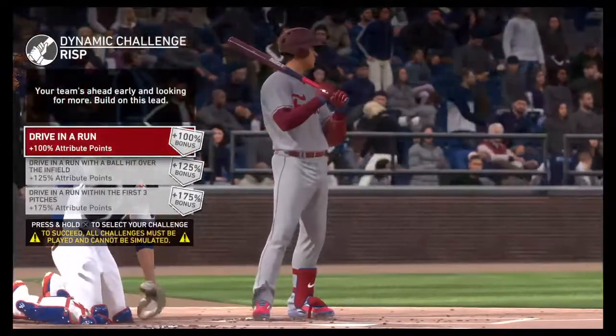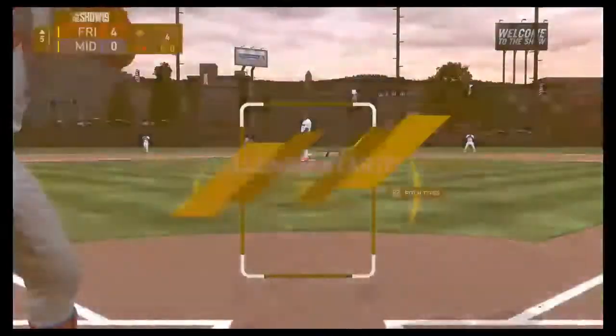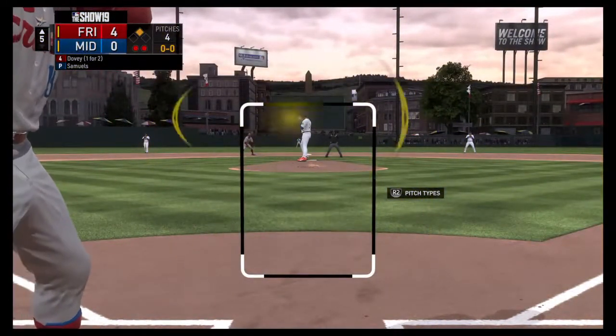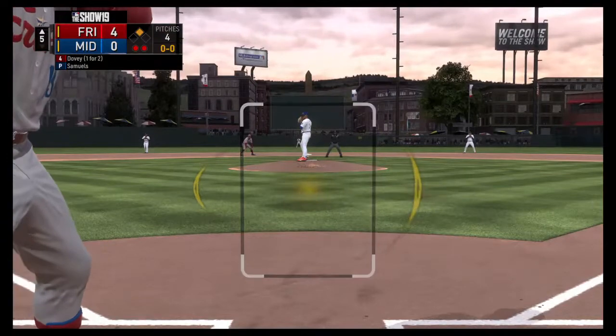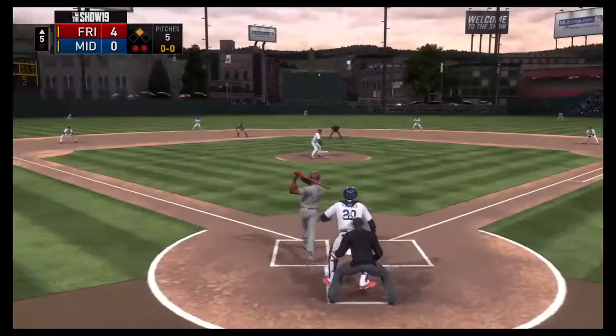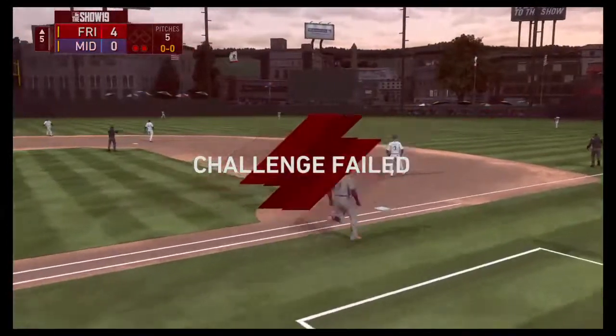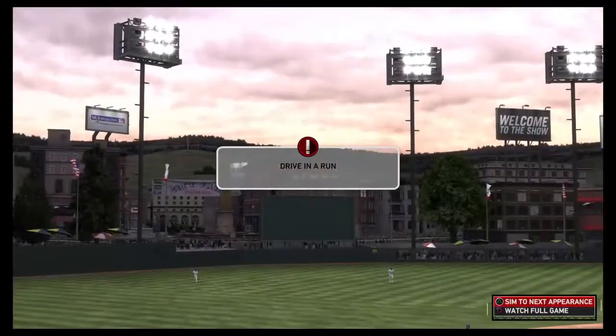Digging in, number 13. Runner in scoring position with two gone. I want him to steal at the same time. Here comes the first pitch. Line towards center field. Plenty of time to put this one away, and that ends the inning.